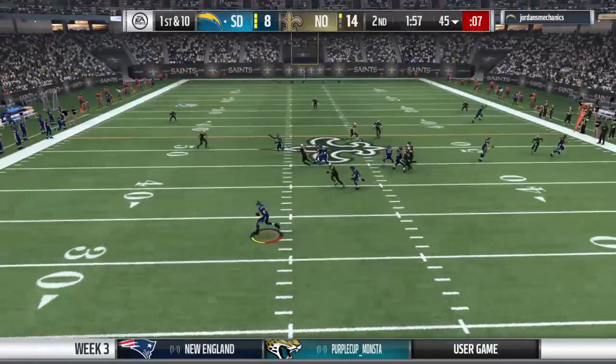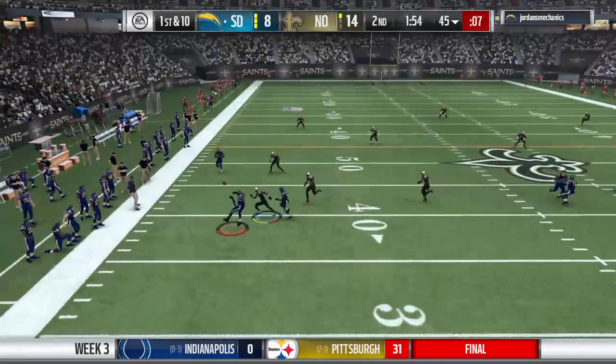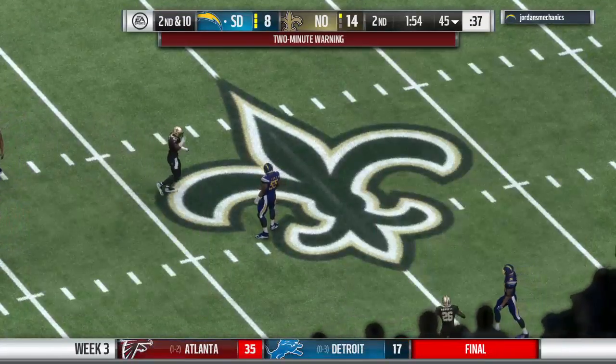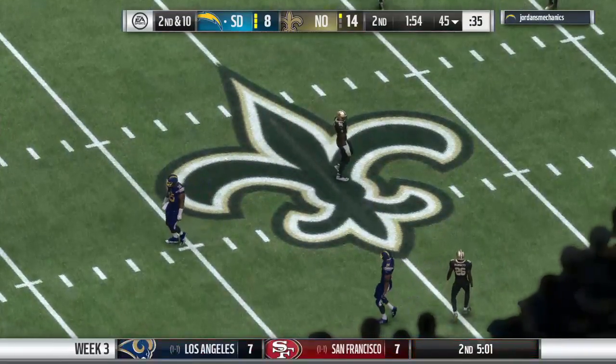They go play action here on 1st down. Officially a minute 54 to go in this first half. We're back to New Orleans after this.